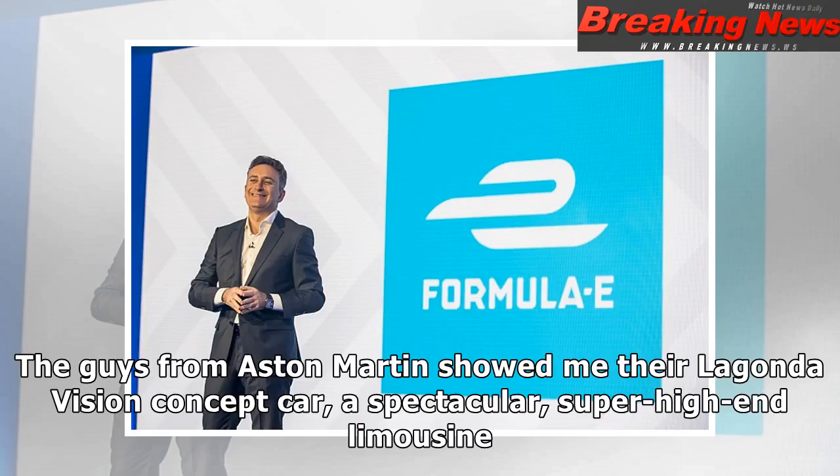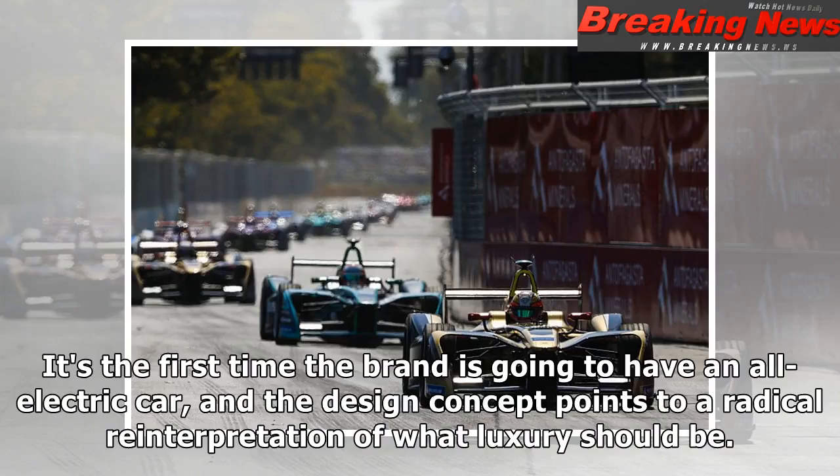The guys from Aston Martin showed me their Lagonda Vision concept car, a spectacular, super high-end limousine. It's the first time the brand is going to have an all-electric car, and the design concept points to a radical reinterpretation of what luxury should be.